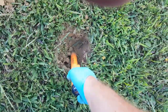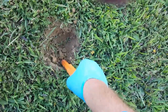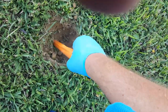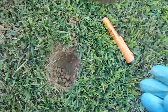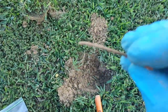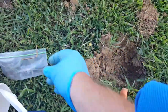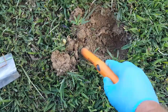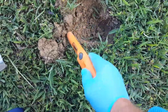Yeah, let's see. Give another reading. Something else in there. Let me dig and I'll get back with you. All right, this is the other thing. Looks like a bent nail. It was near that dime. So I'll go in the trash bag. Make sure that there's nothing else around, which is why you need a pin pointer. And we're good to go.